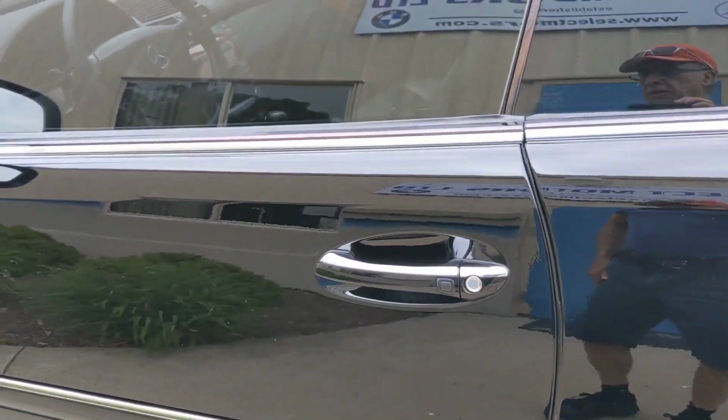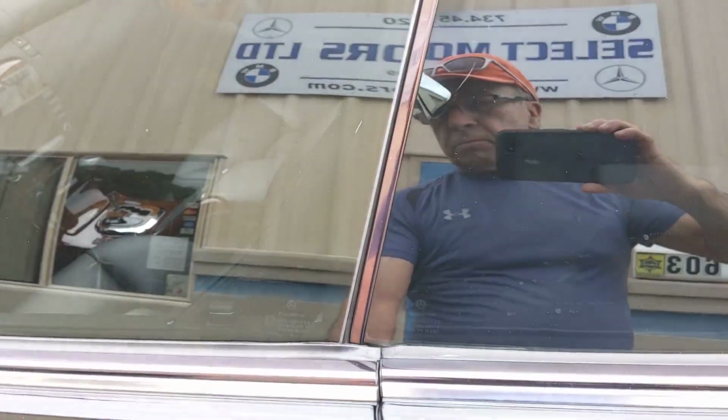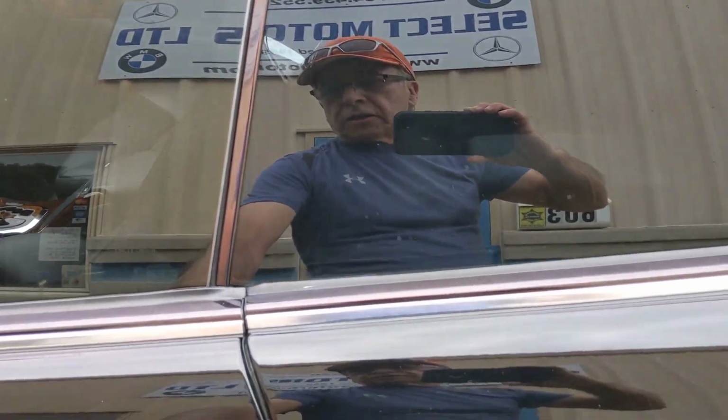This has keyless go. You just push the button, it locks. It'll also fold in the mirrors. And just grab the handle, it unlocks.